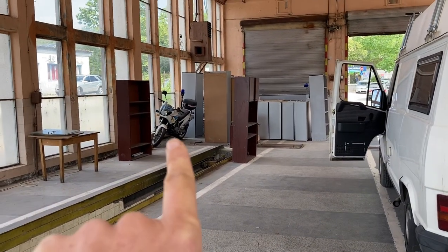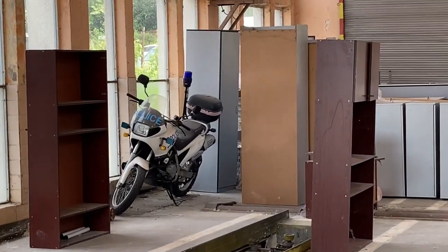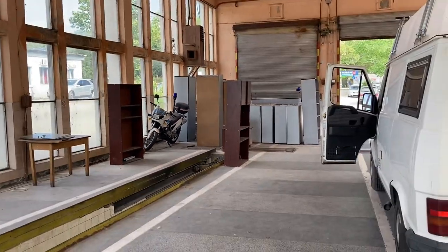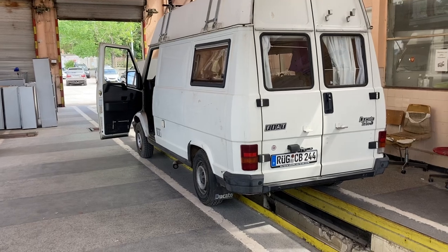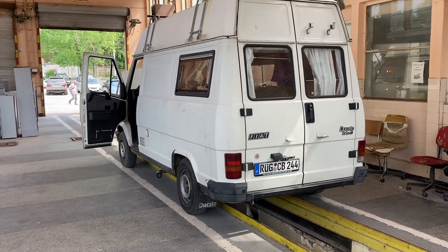But look at that cool old police bike. That's awesome. I think we're nearly done. They just stamped a whole bunch of paper, so looking good. Okay, great news. I don't have the number plates yet, but everything looks fine.